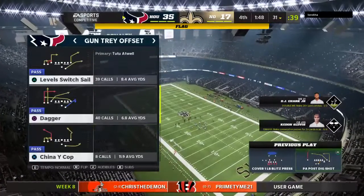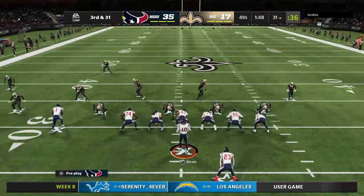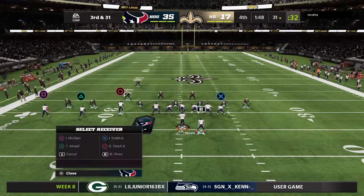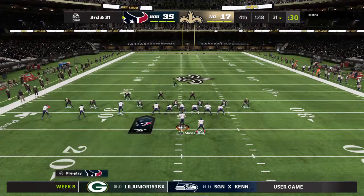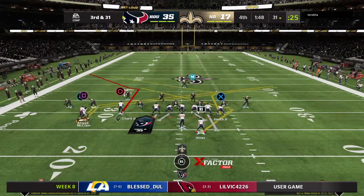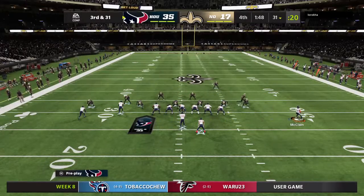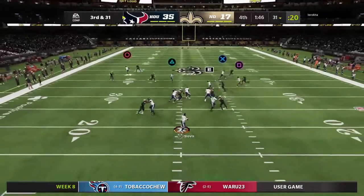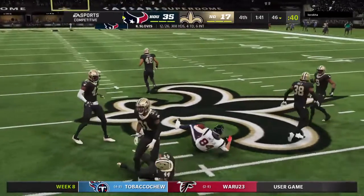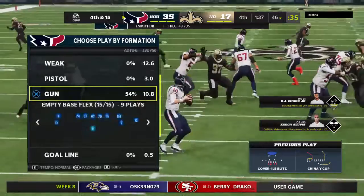Be accepted, of course, and that moves him back 5. After the delay, they're backed up even further for 3rd and long. Again, he'll drop to throw. Catch is made here by Irv Smith Jr. Despite a pickup of 16, they're still well short of the sticks on 4th.